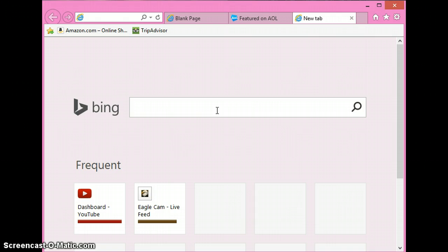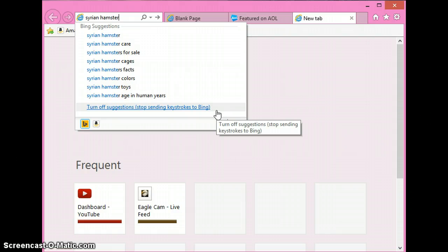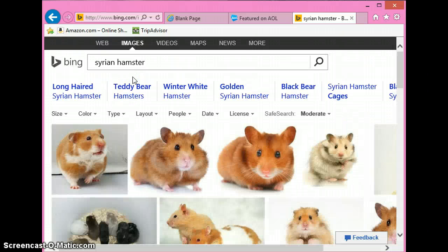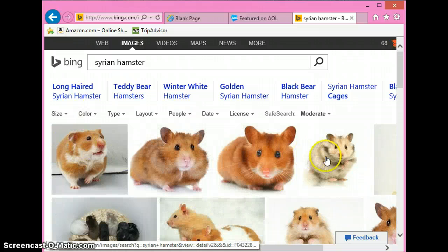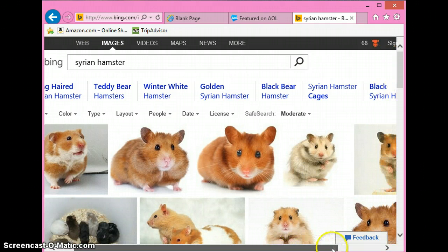So the first thing that we're going to look at is the Syrian hamster. Now, the Syrian hamster has a lot of different nicknames, such as the teddy bear hamster, panda bear hamster, the black hamster, or the black bear hamster. Really, pet stores will just try to make them sound really cool, and they'll try to jack up the price, but really, they're all just Syrian hamsters.